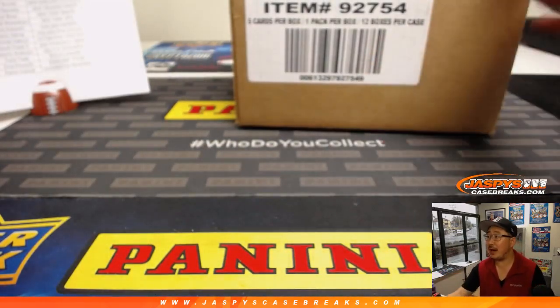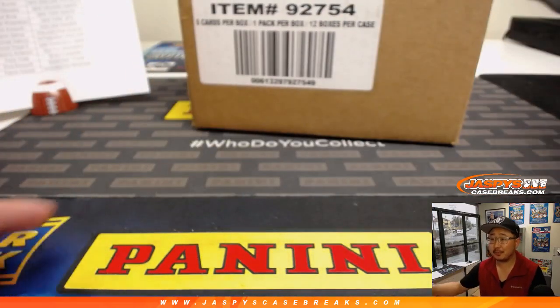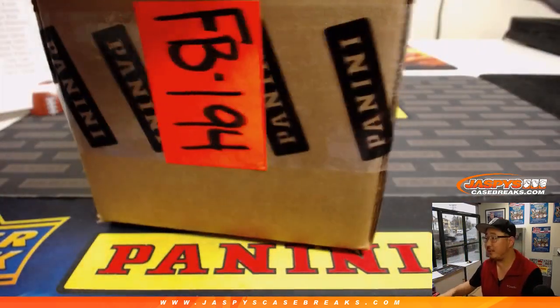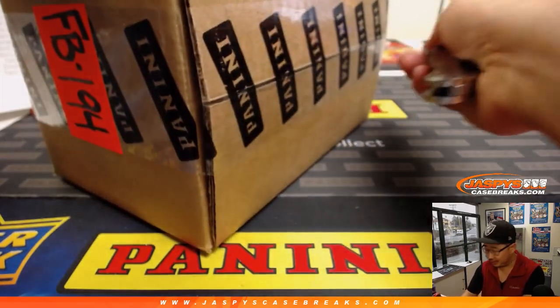Now, every box has a non-auto printing plate. We're going to use this guy, the wooden train whistle, to help preserve my voice. I think we did that last year, too.